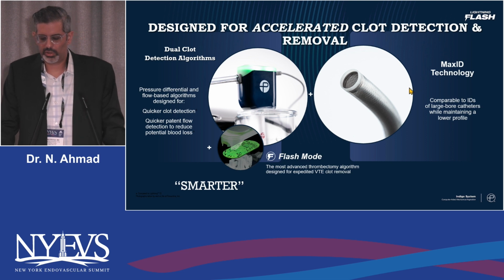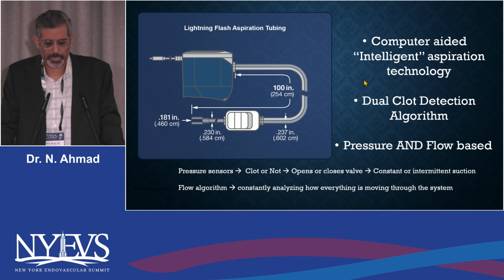What they did was they increased the size of the catheter. Before it was a 12 French system, and there were limitations with a 12 French system. Say you're in the IVC or in the pulmonary artery or in the iliacs, and you're not getting as much space or covering as much surface area. So they made it larger.